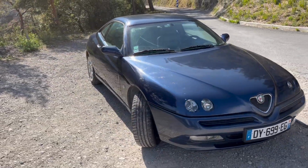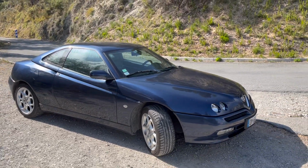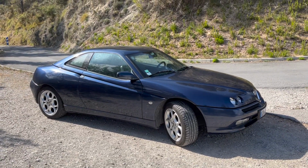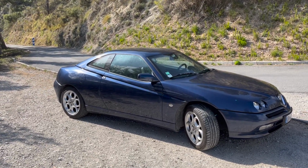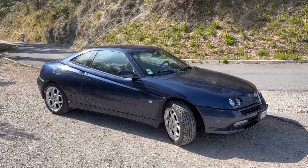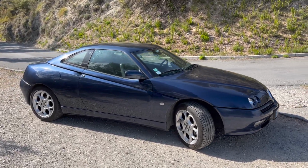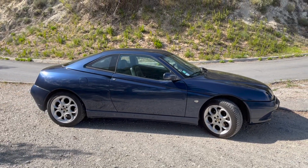It has 155 horsepower. The consumption is quite reasonable for a car of this generation because it's an atmospheric engine, naturally aspirated. There is no turbo, it's not turbocharged. So here is the car from the side.